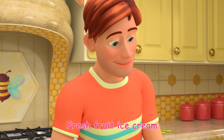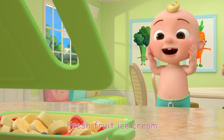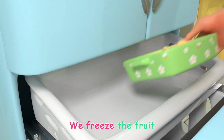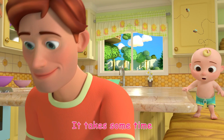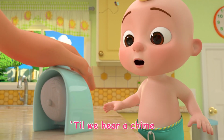Fresh fruit, ice cream, what a sweet treat. Fresh fruit, ice cream, yummy to eat. Take some time, we wait, wait, wait, till we hear a chime.